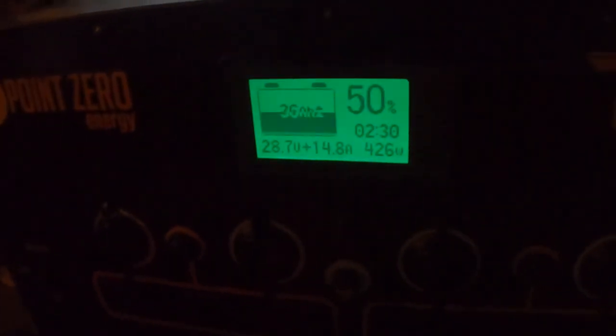It happened when I turned it on initially, and it's happened again a couple of times since then. We are at 50% here. According to this cool little meter, we got 2.5 hours left. It's pulling in 422 watts, fluctuating between 422 and 428. Nice. 37 amp hours in there. So far, so good.